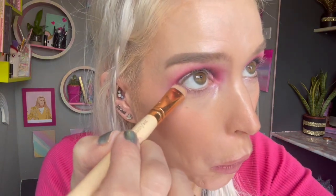I don't know. Now I'm thinking I'm going to go in with the blue. Should I go in with the blue? Look at me just staring at my under eye. I'm just looking, I'm thinking. No, I'm going to do purple. Okay, so let's just apply.